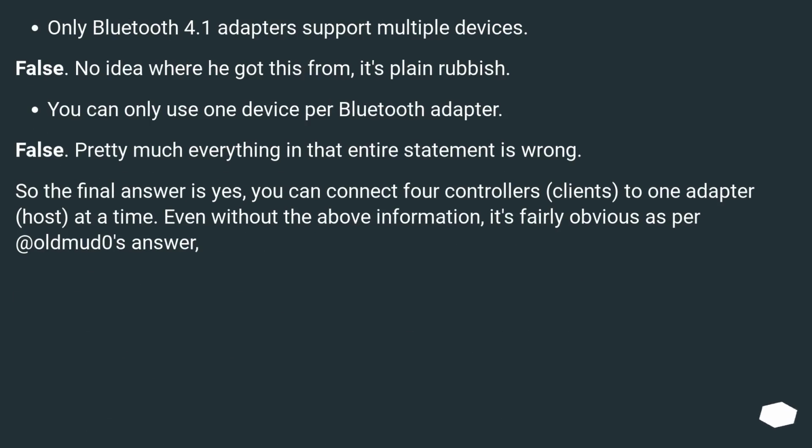Only Bluetooth 4.1 adapters support multiple devices. False. No idea where he got this from, it's plain rubbish. You can only use one device per Bluetooth adapter. False. Pretty much everything in that entire statement is wrong.